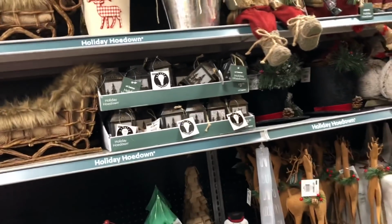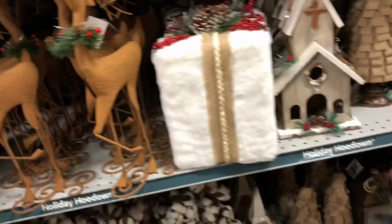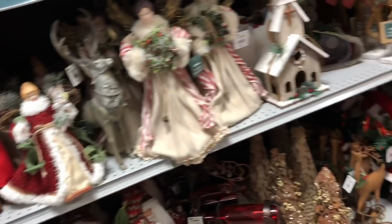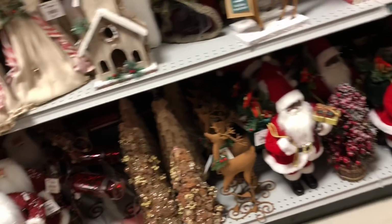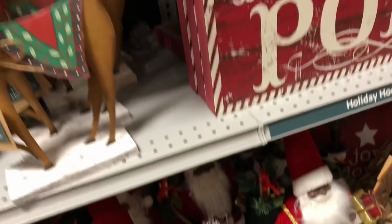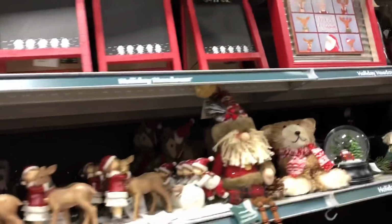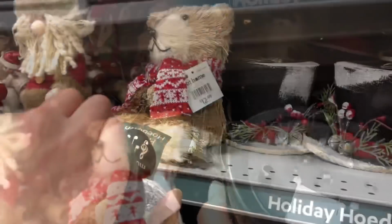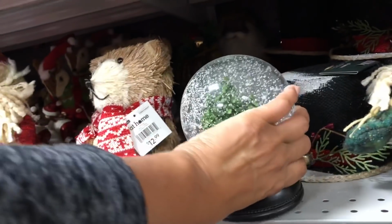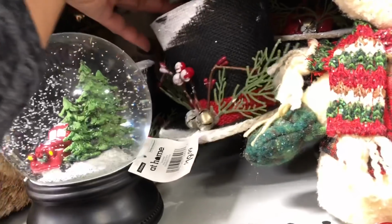Okay. And if we come down this way, on this side, there's a great big old Santa over there. So many things, guys. Oh, all right. I was wondering. He's so cute. $34.99. Yeah. That is cute. $24.99. Okay. This one? With a little truck, $19.99. This is cute. That's only $6.99.